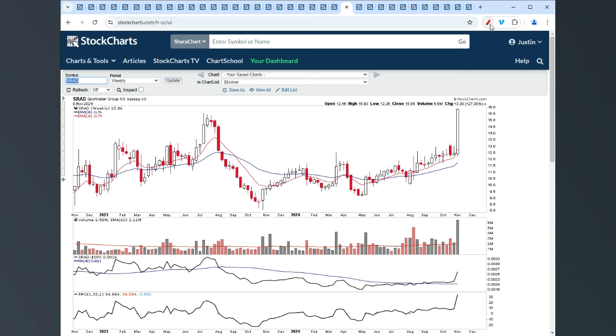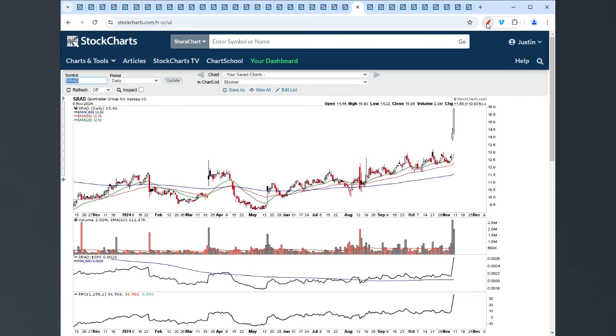SRAD, this is a recent IPO, breaking out with no overhead resistance. Big volume here. On the daily, see it broke out the last 2 days of the week, cleared out overhead resistance. Probably looking just to wait for a pullback here, wait for volume to decrease.